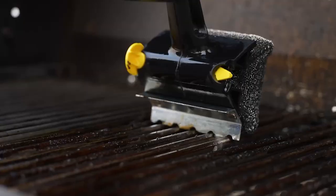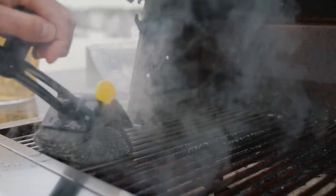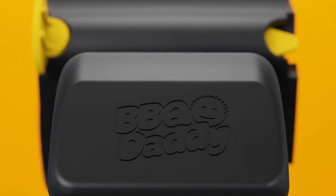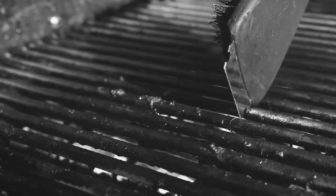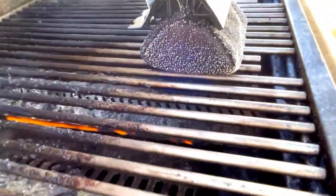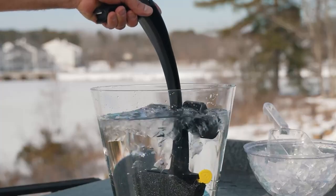Scrub Daddy Barbecue Daddy Grill Brush. Cleaning a grill covered in grease and burnt-on food is nobody's favorite job, but this gadget makes it a lot less painful. The Scrub Daddy Barbecue Daddy Grill Brush uses a bristle-free ArmorTech cleaning head that works with heat and steam to break down stubborn buildup without scratching your grill.